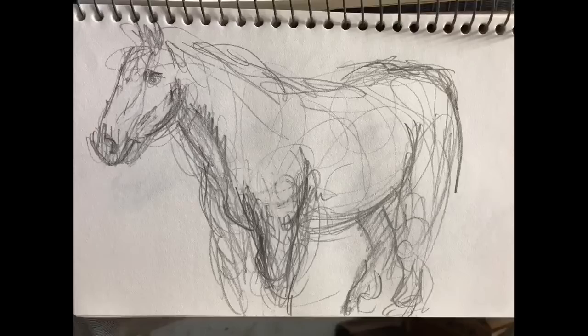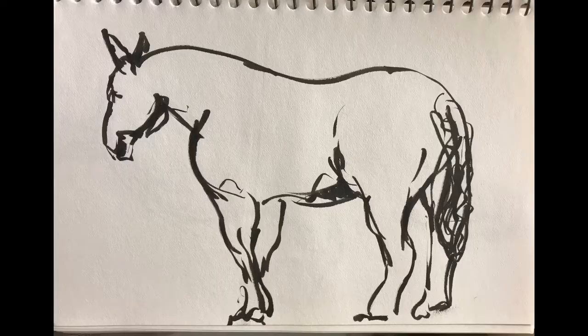Side note, I'm 6'3", but was at first completely intimidated by those enormous beasts. Eventually, we reached an understanding, and I came to appreciate their personalities. They even let me sketch them if I was quick.